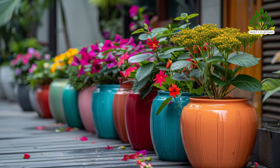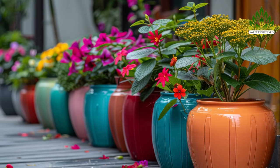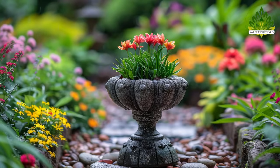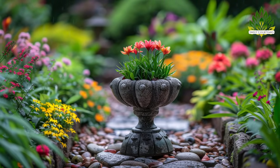From vibrant plant containers and vertical planters to the perennial allure of seasonal flowers, every aspect is carefully selected to enhance visual appeal while maintaining practicality in your tiny front yard or small garden.